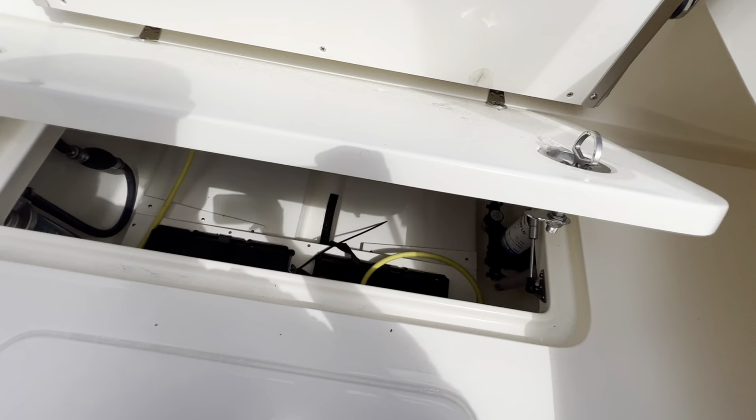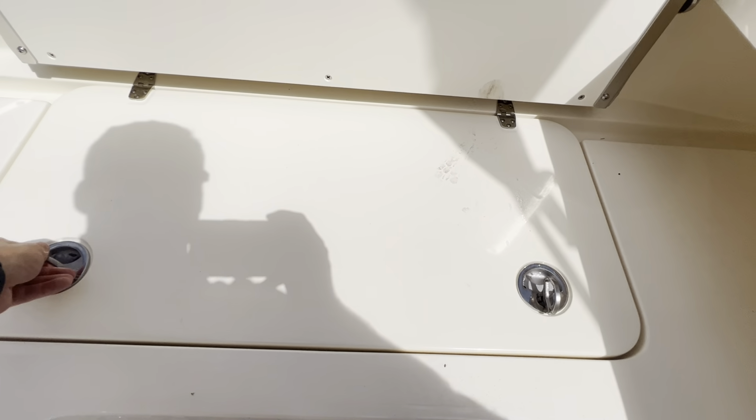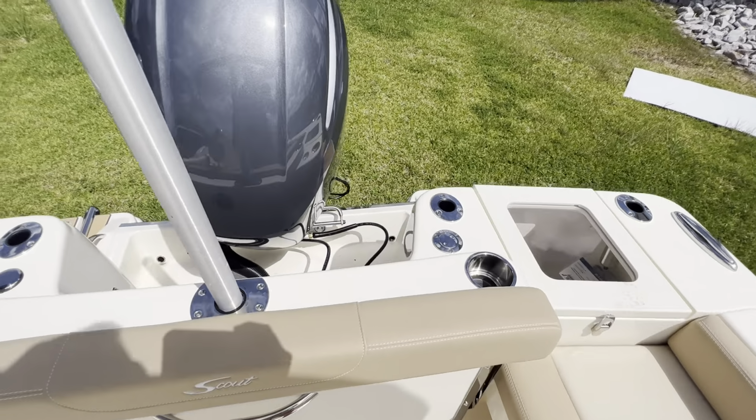Easy access to the bilge area. Battery boxes are located here. Live well is on the port side aft. This boat has fresh water as an option.